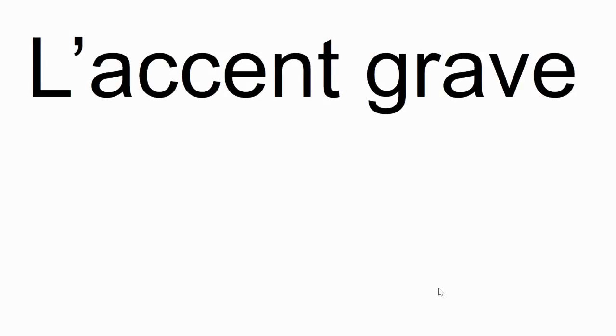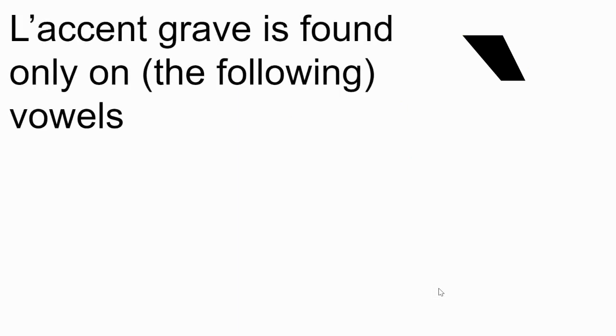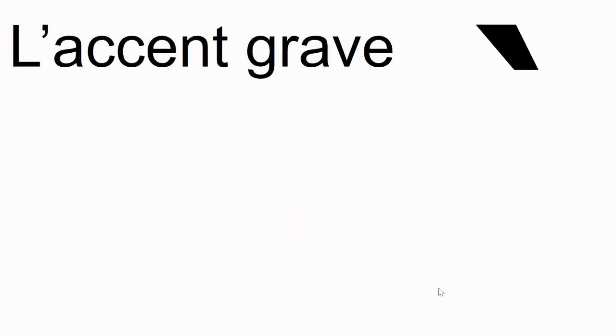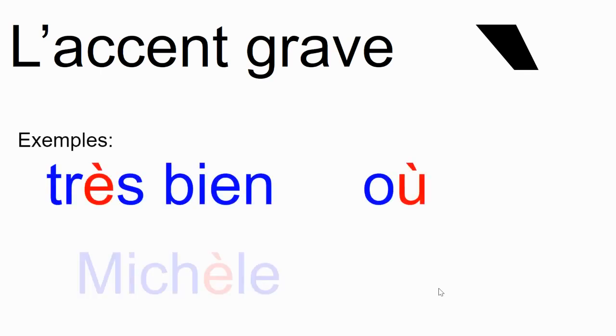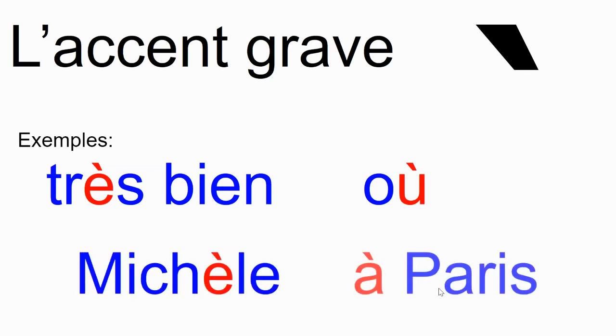Okay, l'accent grave. L'accent grave goes downwards. Okay, l'accent grave is found on the following vowels. A accent grave, E accent grave, U accent grave. And here are some examples. Très bien, very good. Où, which means where. Michèle, the girl's name Michelle. And à Paris, in Paris.